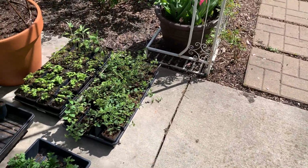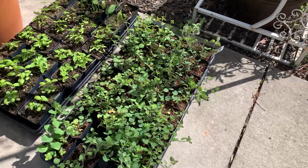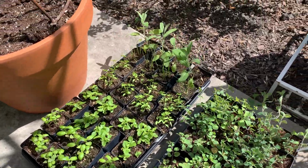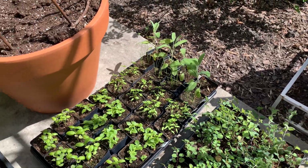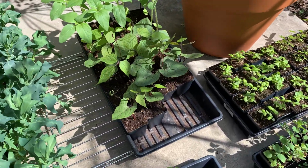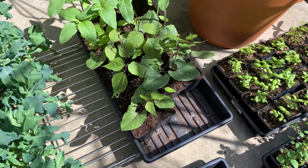And then over here, lots of oregano and a bunch of herbs: basil, parsley, sage. I have chives in there. Hyacinth bean vine. There are some empty spots because my aunt came and took a bunch of flowers.